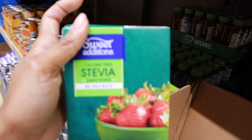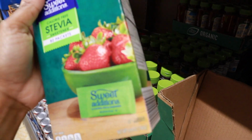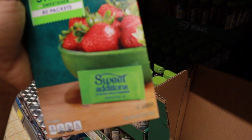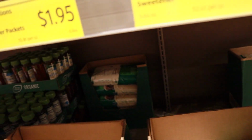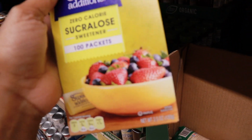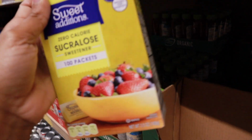This here will be good. This is a stevia blend. It actually has stevia and it has erythritol in it as well. So these are good sweeteners for keto. So stay away from this one, because this one does have maltodextrin and dextrose in it, which is a no.